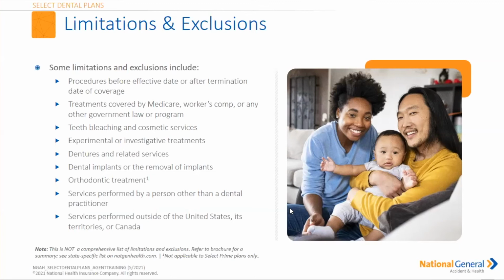Now remember, simple repairs, that was a covered benefit. But again, if it's the actual purchase of a denture, unfortunately, these plans are not going to cover it. If you're looking for something more along that realm, then go over to our DVH, the Dental Vision Hearing Plan. The dental implants, whether it's putting it in or having them removed, these two policies are not going to cover it. Again, go straight over to our Dental Vision Hearing.